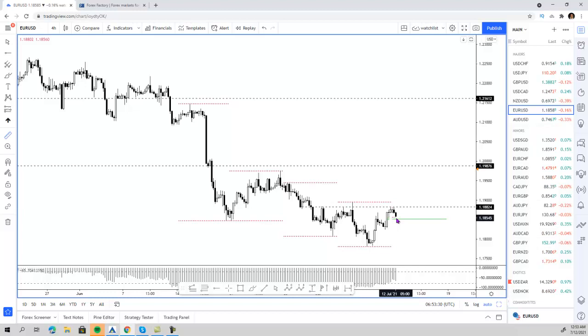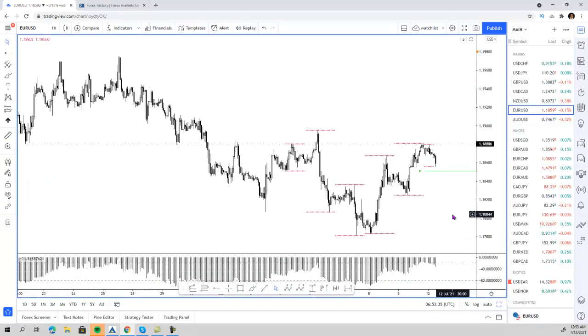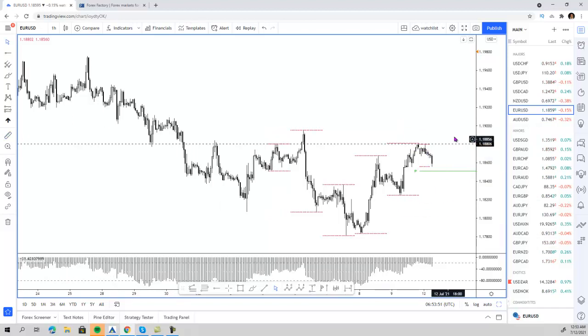Let's have a look at the hourly chart. Again, same story. We could actually look for some shorts at the break of today's lows, but the risk to reward ratio to first targets, which is Friday's lows, is just off. But there are some signals that I have in place that I'll be sending to the VIPs after I record this video, right?